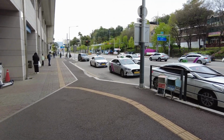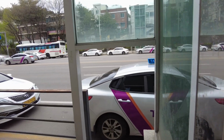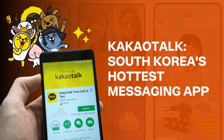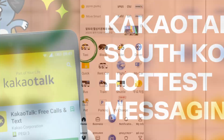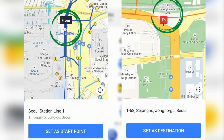The only problem is a lot of times if you're just on a street, taxis don't typically stop for you, but at a train station, they're all lined up here. What I found out later is that most people use apps to call taxis. The popular one to download is the Kakao Taxi app. You start by choosing the taxi icon. Then enter the current location and the location you wish to go to. I would screenshot the destination address to show the driver upon arrival.